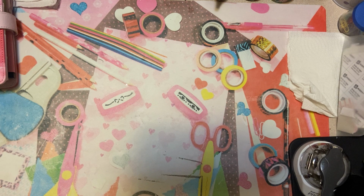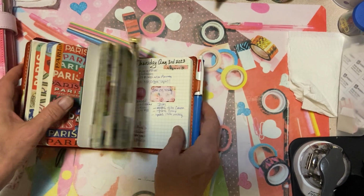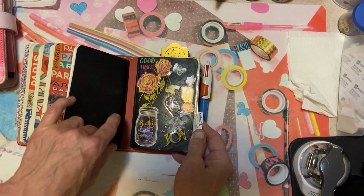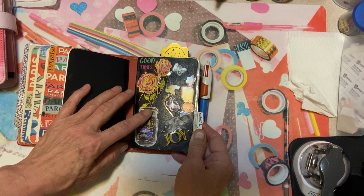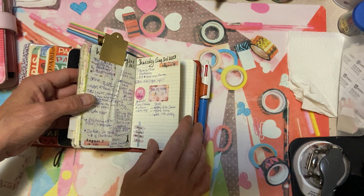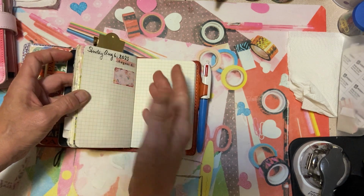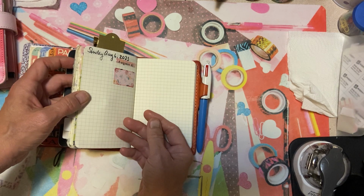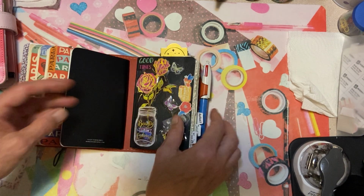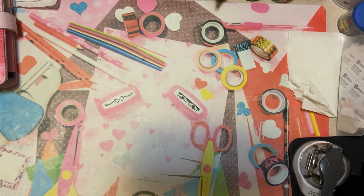And then the last part of my main system was in this book here, which is my Moleskine. It's a notebook, not dailies. And I got to the 6th of August. So I'm not too far behind in my main system. That all being said, that would take a session of, I don't know, not very long.